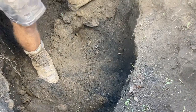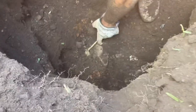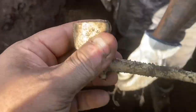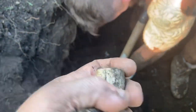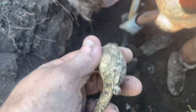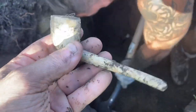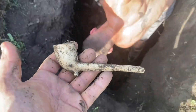All right, we're going to keep on digging. See you back. Guys, Corey's down in the hole, and a pipe bowl with a real nice stem on it just came out there. Check that out. Heck yeah. That's the third one out of here. Just a TD again, TD brand. But that's nice, nice long pipe stem on it. Heck yeah. See you back if anything else cool comes out.